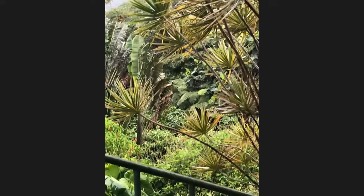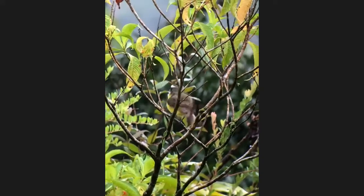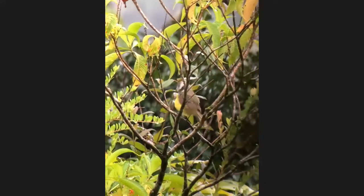Let me see, there is the social flycatcher, came a little bit closer. It's right here. Can you see it? Oh yeah, we see him. Great view right now. Social flycatcher.